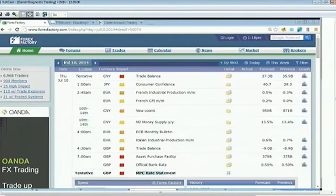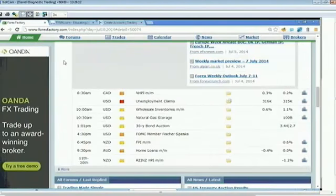Nope. So the big moves happen when the minimum bid rate's coming out at the same time on the euro. But when the announcement's basically standing by itself, it looks like it's pretty inconsistent. I mean, 10 pips, 30 pips, 40 pips, 12 pips, 50 pips. So on that one, I'm going to stand aside. I'm just going to go ahead and take advantage of the trade balance report.